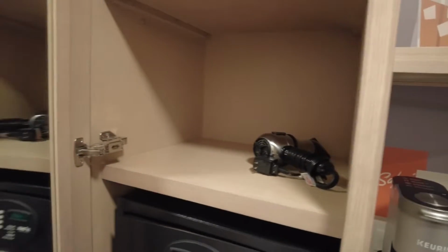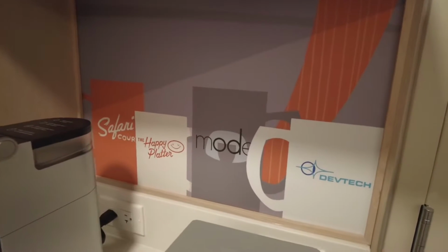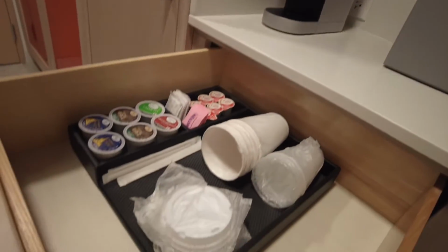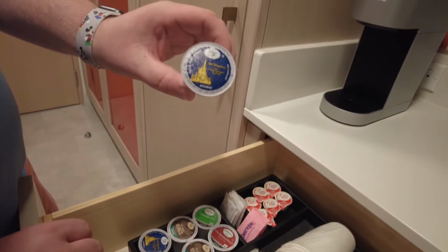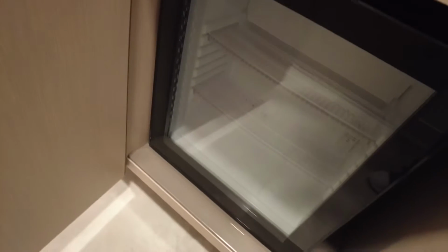Okay. Another storage area with a safe. And then you have the Keurig with some more Incredibles touches behind it. Bugs. Edna Mode. Coffee and some creamers. An anniversary blend. Yeah, that's fun. Okay. And then a beverage cooler.